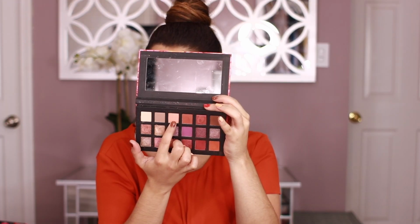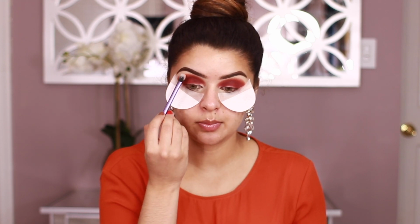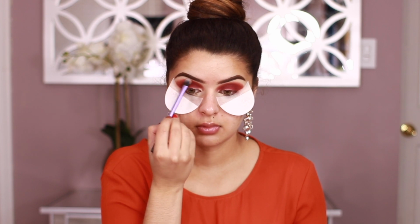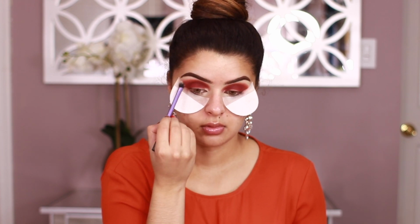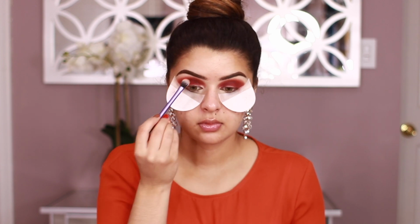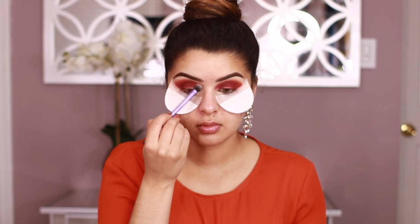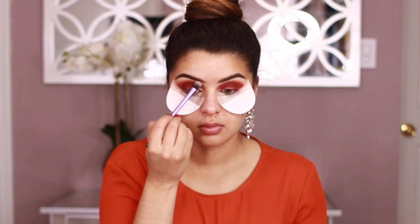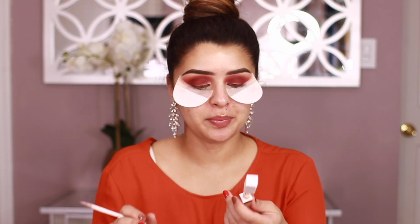I'm taking this one right here. So I'm taking this one in a fluffy brush, and I'm just going to be blending this out. Alright, so I'm taking a break from that. I'm going back into my Flower Beauty Light Illusion Concealer, and I'm just going to be taking a flat brush and creating a semi-cut crease.